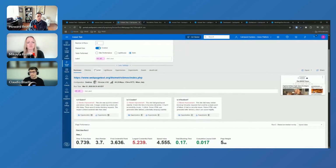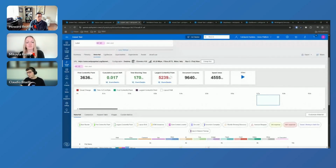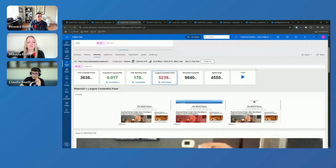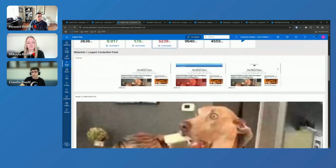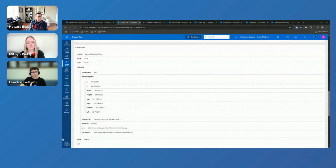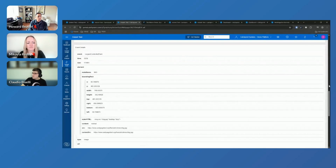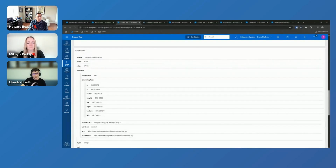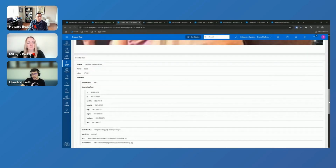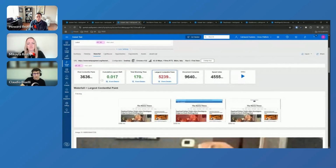So if we take a look at the waterfall for this use case, and of course we saw it from the film strip, but if we want to dig into the LCP, we know that it is this dog image. And checking in more detail, we can see that this dog image is lazy loaded. So probably this is a mistake from someone, but we should get rid of this since it's our LCP. We don't want this content to be lazy loaded. It should actually be high priority.